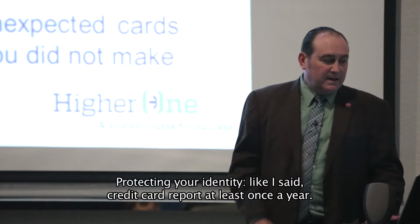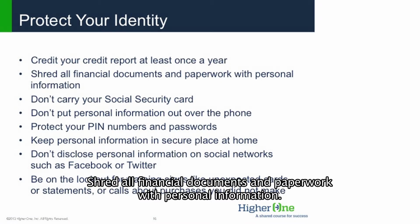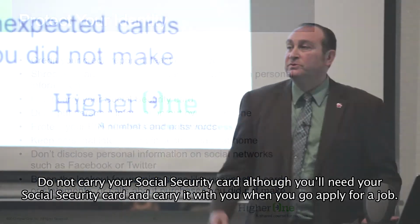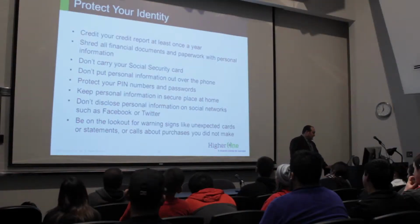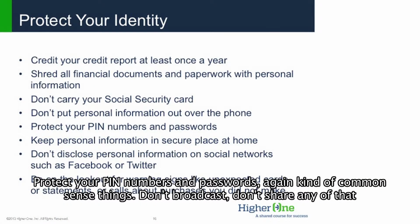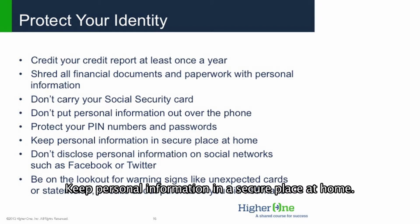Protecting your identity, like I said: check your credit report at least once a year. Shred all financial documents and paperwork with personal information. Do not carry your Social Security card, although you'll need it and should carry it with you when you go apply for a job. Don't put your personal information out over the phone. Protect your PIN numbers and passwords. Again, kind of common sense things. Don't broadcast or share any of that information with anybody. Keep personal information in a secure place at home.